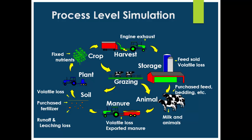In the IFSM simulation, we start with the crop component. Here we model the growth and development of the crops, depending on the weather conditions, soil type, and also the available nutrients in the soil. Once the crop reaches maturity, the model will simulate harvesting. At this stage, the model will track the nutrients lost during harvesting, and the nutrients that remain in the crop. The model is also capable of predicting how many hours, how much labor, and how much fuel are needed to perform the harvesting. The harvested crop will then be moved to the feed storage, in which the model will predict the losses in nutrients and the changes in the nutrients of the feed.